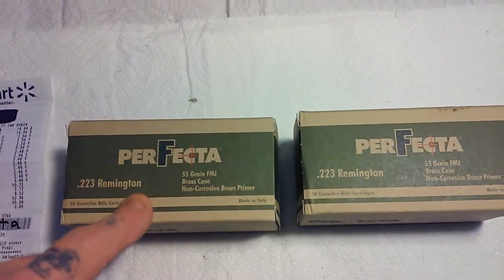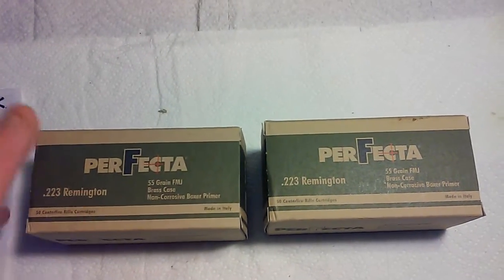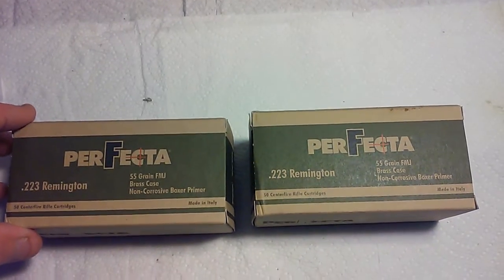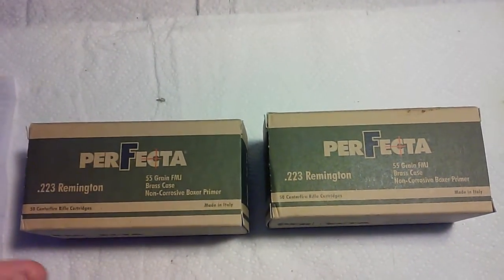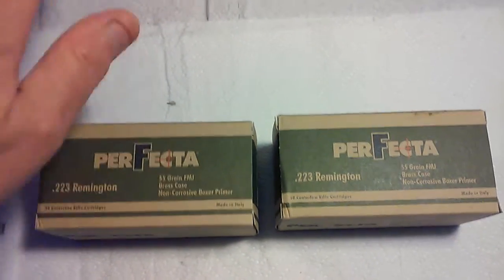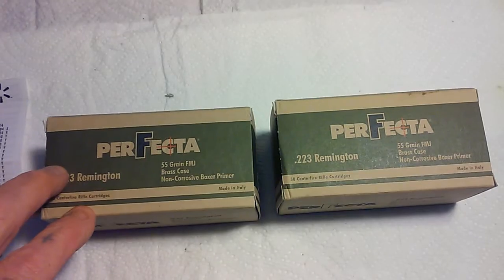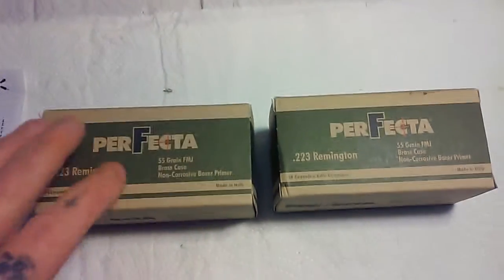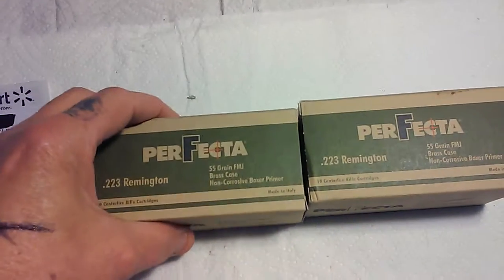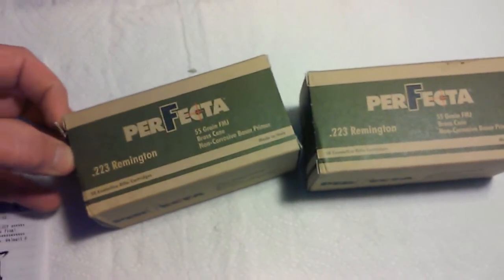I see this Perfecta 223. I picked up two boxes about a couple weeks ago, at the same Walmart. When I was looking for it, I noticed they had two, and it was kind of stuffed in the back. You couldn't really see it, and they had two boxes left, so I bought it. But we all know about this Perfecta 223. It seems like it's pretty decent stuff.